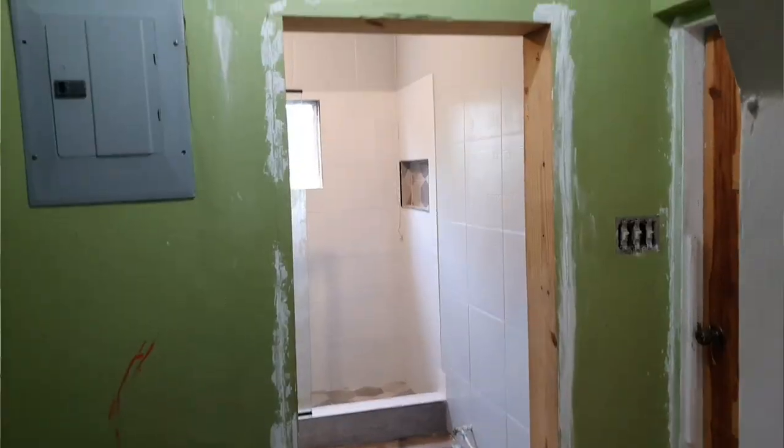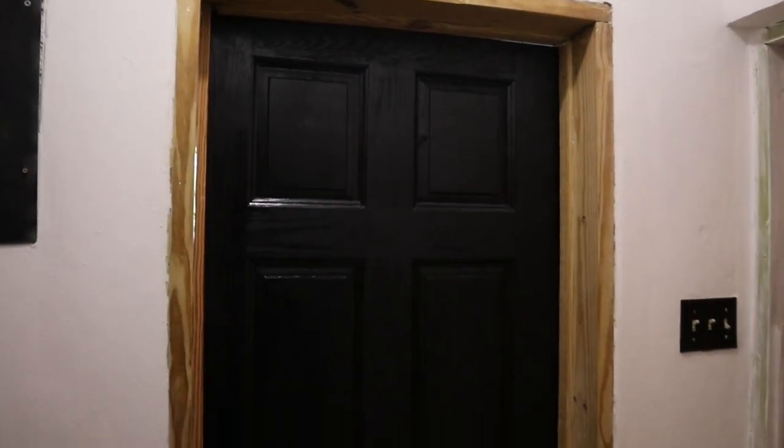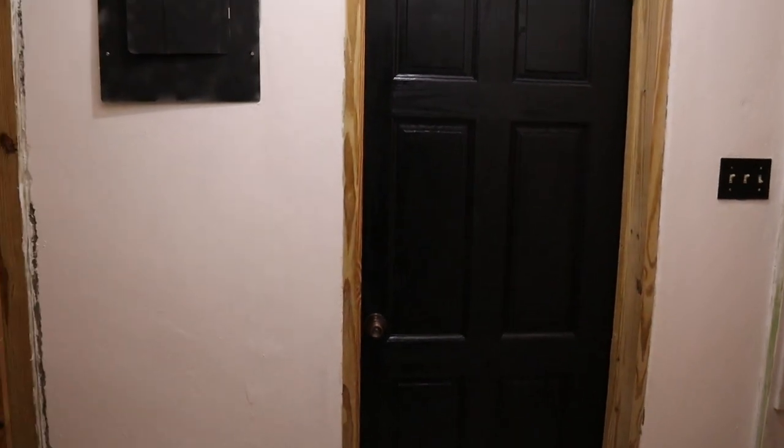So this was how it looked before, with the walls painted in green. And I must say, I hated the color. So we gave it a fresh coat of paint and this is how it turned out. We painted it in white to freshen up the space. We painted the exterior of the door in black and we kept the frame neutral.